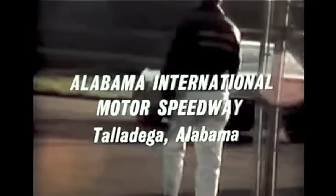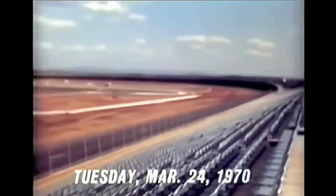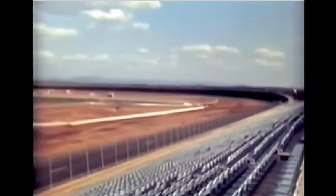Notable achievement in motor racing that occurred this week. This was Buddy Baker, a top NASCAR stock car driver, on Tuesday of this week at the new 2.66-mile Alabama International Speedway in Talladega, Alabama. During runs conducted for transmission testing, Buddy became the first man in history to break the 200-mile-per-hour barrier on a closed race course, and you're watching him do it here in his winged Dodge stock racing car.